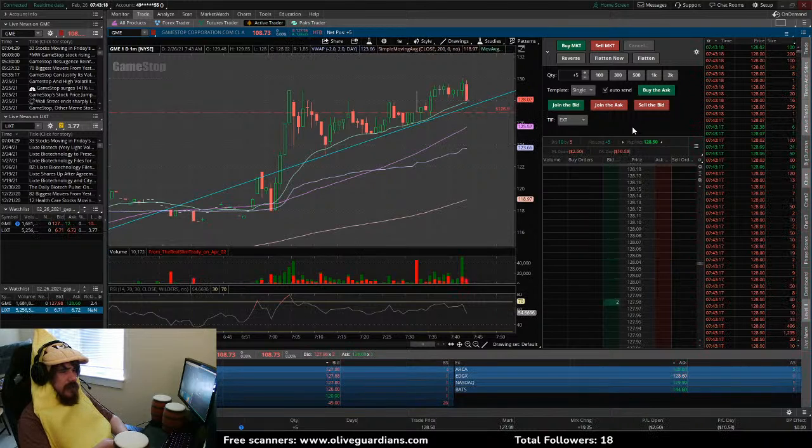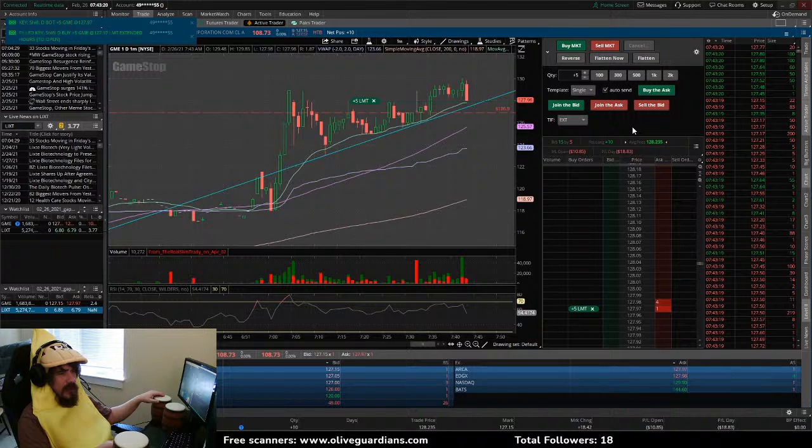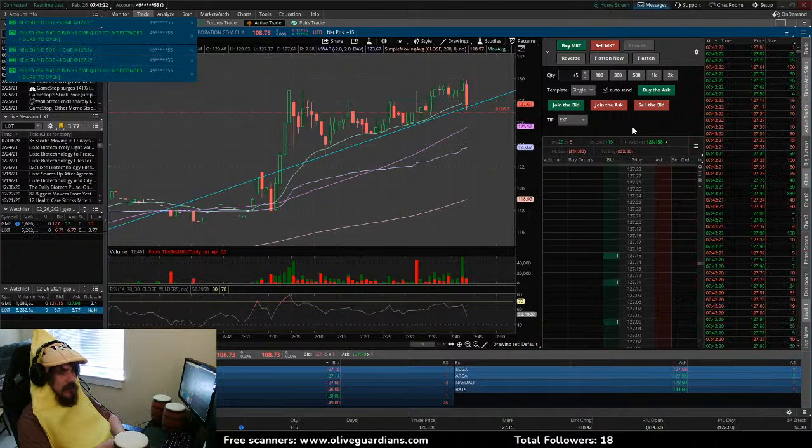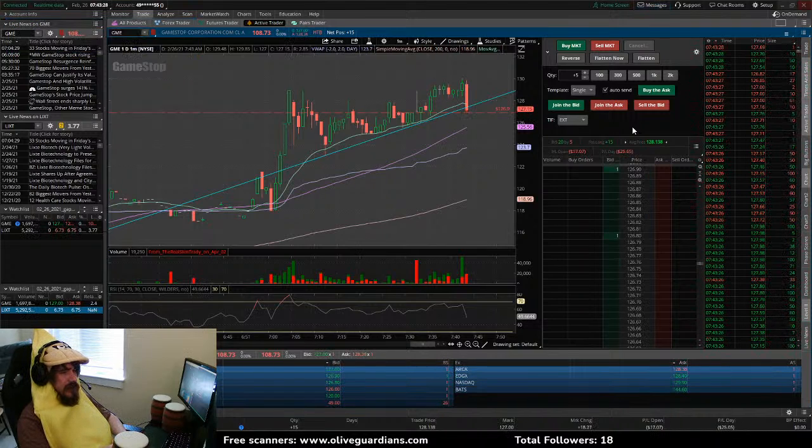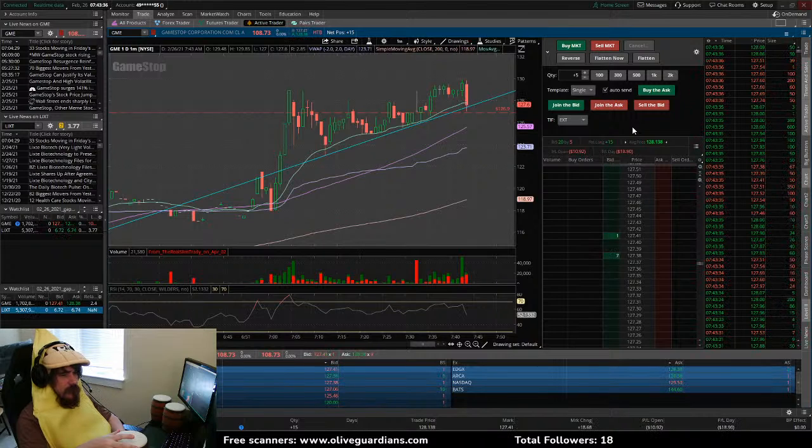I'm still expecting a move up through 130, so we just dropped. I'm going to try to buy a few shares here on this dip. We'll see if the dip actually works out for me. Yesterday, the dips were really nice. They got bought up almost immediately, so I'm going to try to take some more dip trades today. So where'd I get in at? My average is $128.15 at the moment.